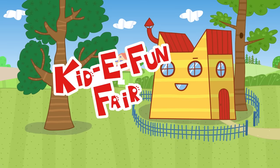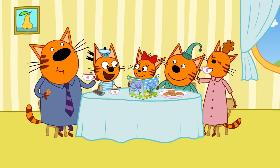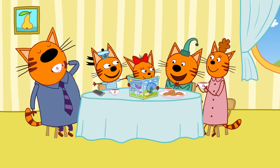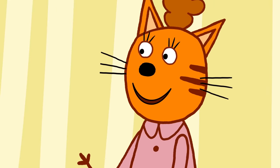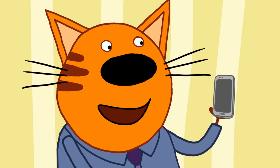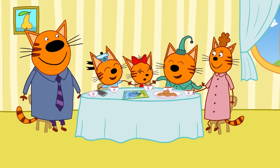Kitty Fun Fair. One day, an exciting traveling fun fair came to town. We're headed to a real-life fun fair. Oh, boy, this is going to be the best day ever. We should try every single ride there. It's a shame that the fair is only here for one day. Kittens, don't worry. We'll all have a really wonderful time. Right. We'll take pictures after every ride, so we'll never forget the fun time. So awesome! Me-wow!